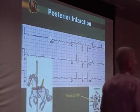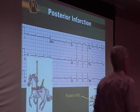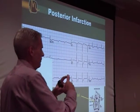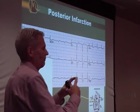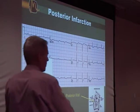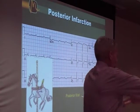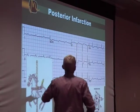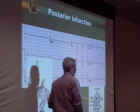Briefly, I want to mention posterior infarct, a patient that infarcts the back side of their heart. As you know, we don't put patches on our patient's back. So how do we diagnose that? We actually use reciprocal change. And we take the leads that are directly opposite, V1 through V3, which sit right on the anterior chest. So these leads right here. And we use reciprocal change.